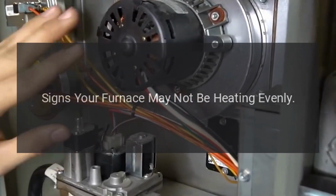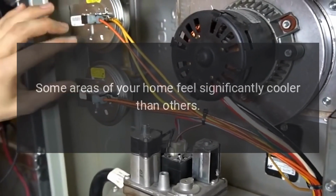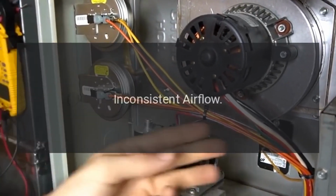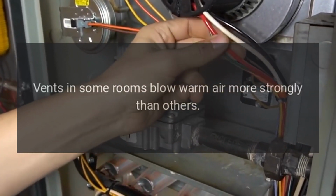Signs your furnace may not be heating evenly. Cold spots in certain rooms: some areas of your home feel significantly cooler than others. Inconsistent airflow: vents in some rooms blow warm air more strongly than others.